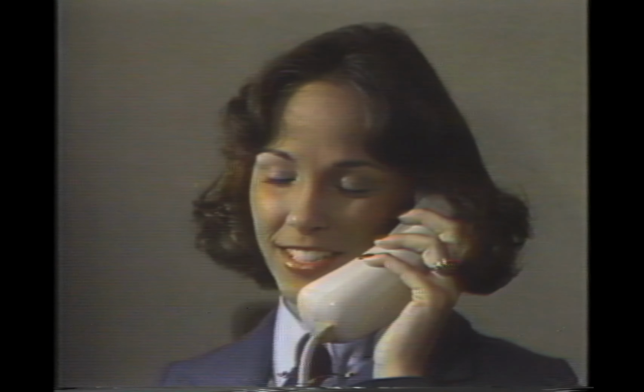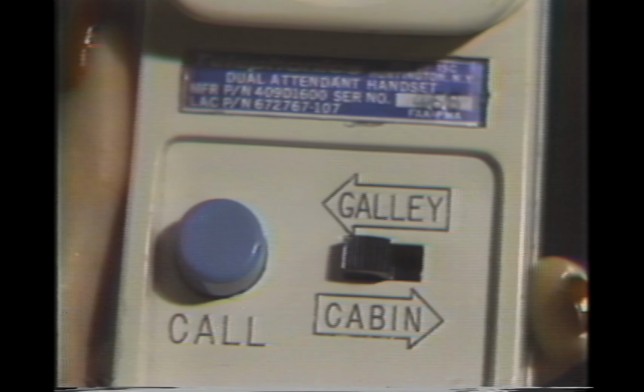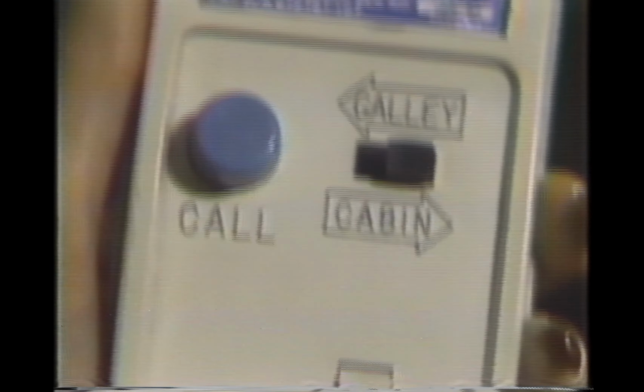What's great about the intercom is that it gives G the option of answering right away or calling back if she's busy. After the communication, it's important to return the cabin galley switch to cabin and put the thumb wheel to flight station so that it is ready in case you need to call the cockpit in an emergency. Be sure that you've replaced the handset securely before leaving that station.